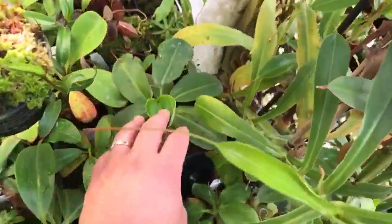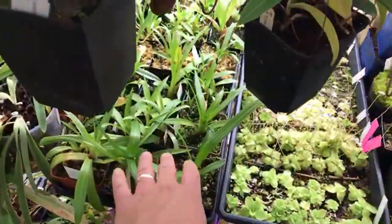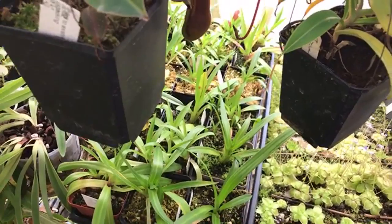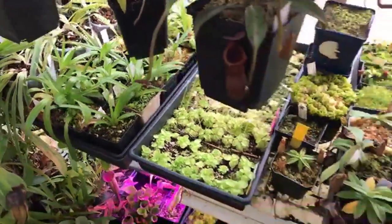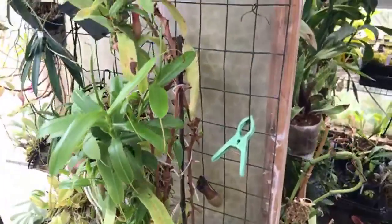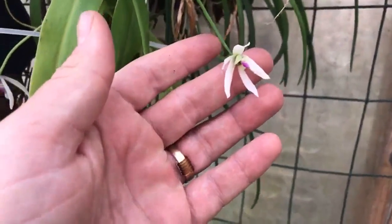What's going on? There's another Raja. I like those. Decent orchids. I'm excited I got a few more decent varieties this year. So that's nice. Can't wait till they flower. I will definitely pollinate some of the flowers there. Going this way ever so slowly. My Lepanthes bicolor.